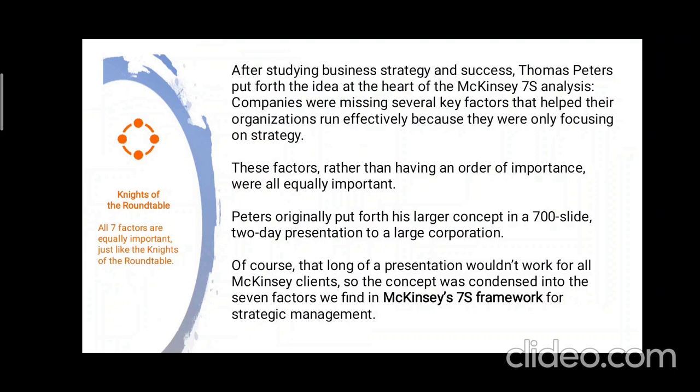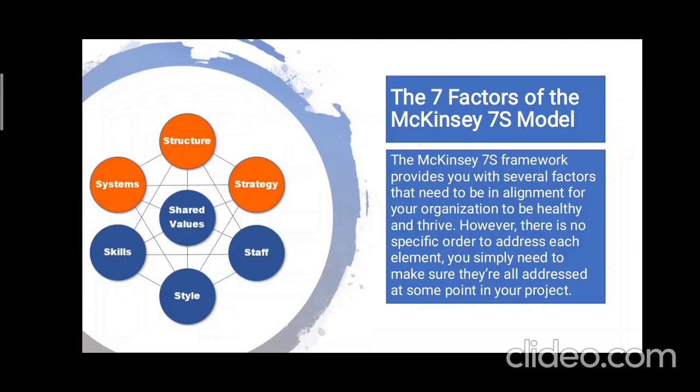The seven factors of the McKinsey 7S model. The McKinsey 7S framework provides several factors that need to be in alignment for your organization to be healthy and thrive. However, there is no specific order to address each element, and you simply need to make sure they are all addressed at the same point in your project.